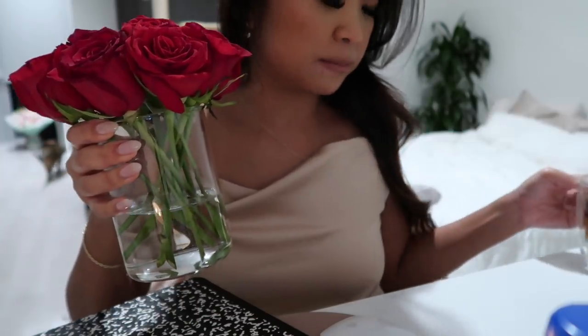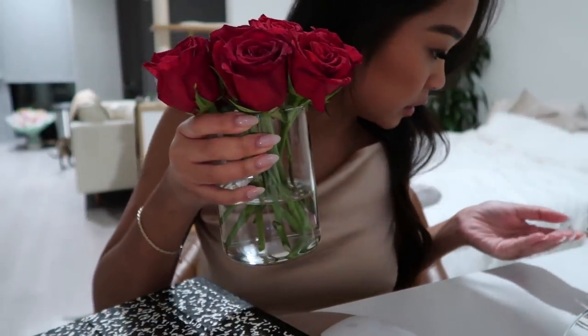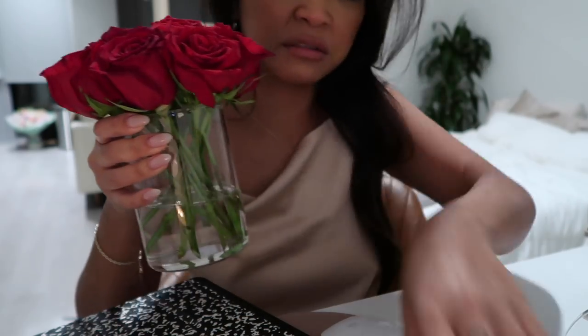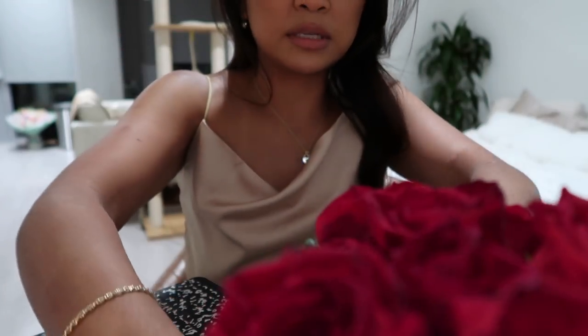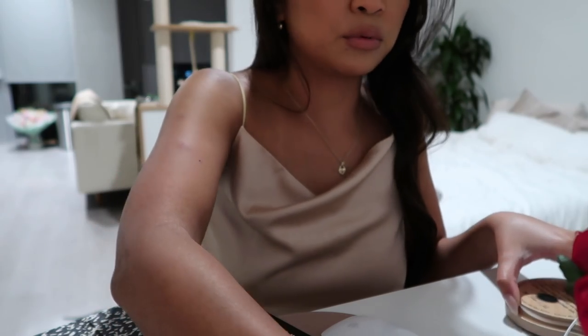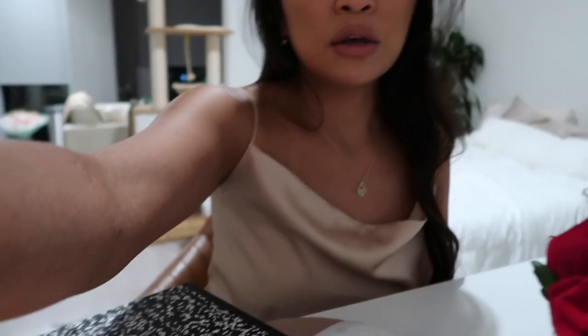And this is just peppermint tea. It's really good. I love this brand. It's the brand Tea Leaves. I've never heard of it before, but I really want to get more because I just love it. But these roses are so beautiful. And then my other flowers, I haven't decided what to do with them yet, so I'm just kind of thinking.